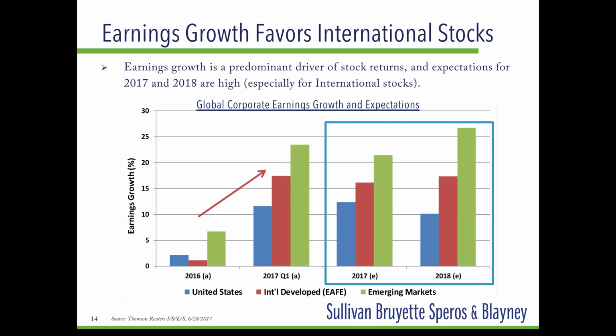Sure thing. And this is a really important point because it's vital to remember that when we're talking about indexes and markets, we're really just, at the end of the day, talking about companies that are selling goods and services that hopefully have strong margins that result in positive and growing earnings over time. And if you look at this chart, you'll see that earnings growth is actually very robust, not only here in the U.S., but overseas. So if you look at the left side of the chart, for 2016, A stands for actual, that we did see some earnings growth year over year as of the end of 2016.